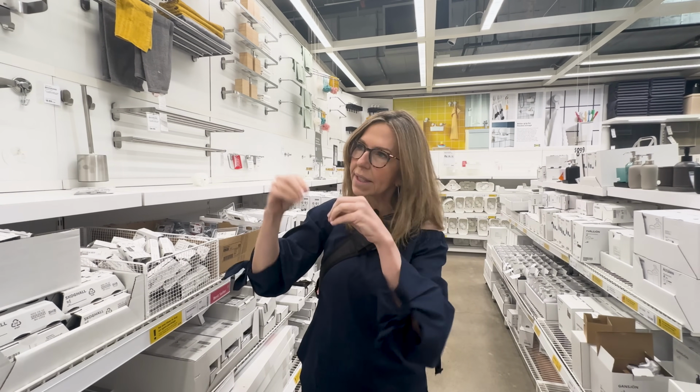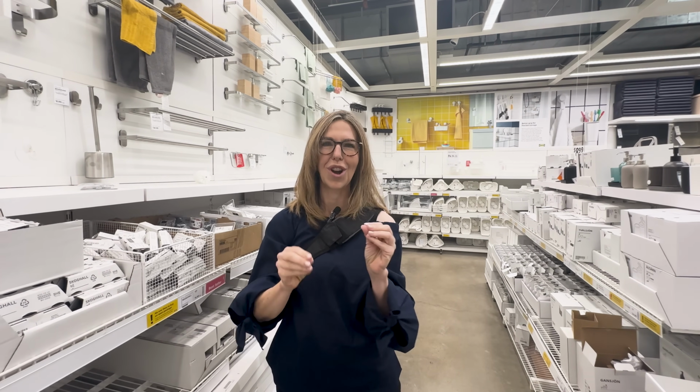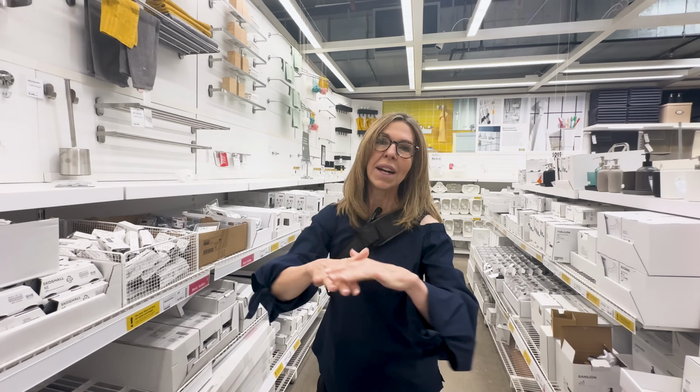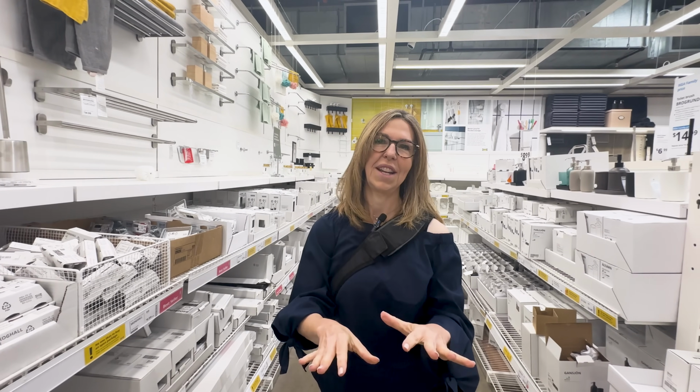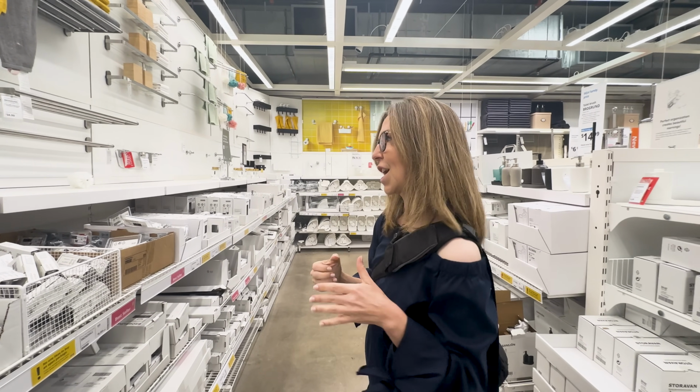And that allows you to stash some of your items that you always want close by, but you don't necessarily want on the counter. Here's the goal in the bathroom: clear off parts of the vanity so you actually have breathing space. And this is an important thing. It is really a challenge.